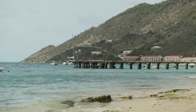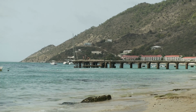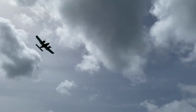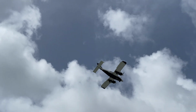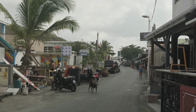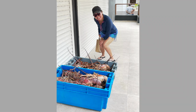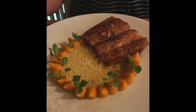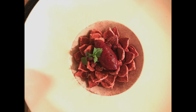The Grand Casse Airport is close by and you can catch the small inter-island planes as they land overhead. Of course, this is also where the best restaurants on the island are. Both the upscale and the local Lolos, as they're called, are not to be missed.